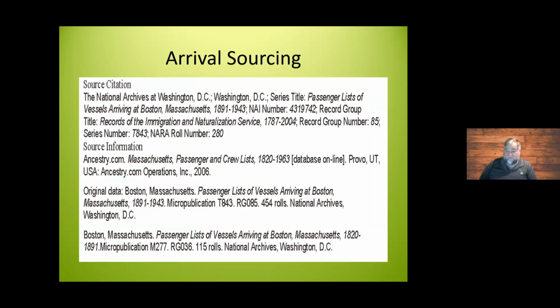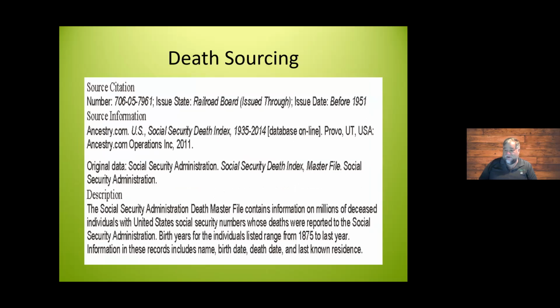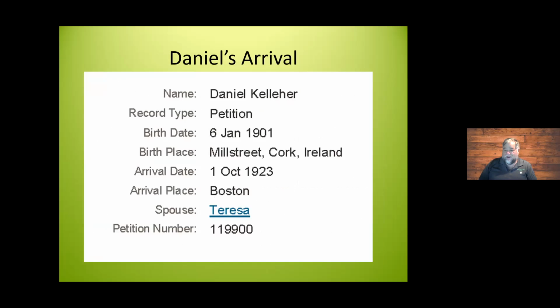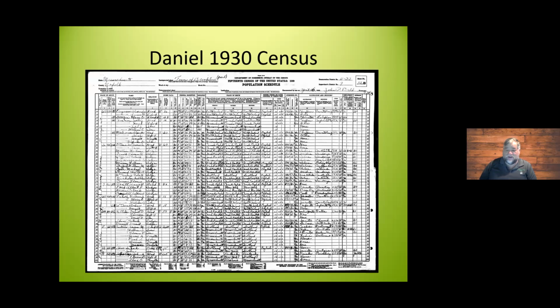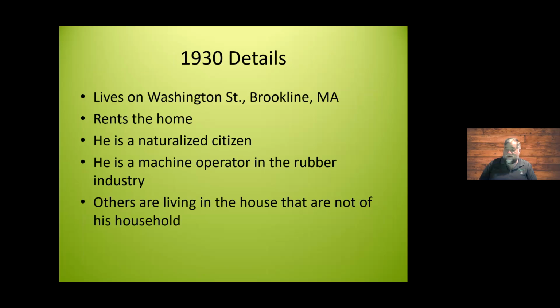That's always useful information. We found when he died. Part of his death record is we have where he worked and where he got his Social Security number from. He got it through the railroad. Daniel's arrival, okay. He had a wife, Teresa. We find him in the 1930 census. We found the children. Okay, we know they lived in Brookline.